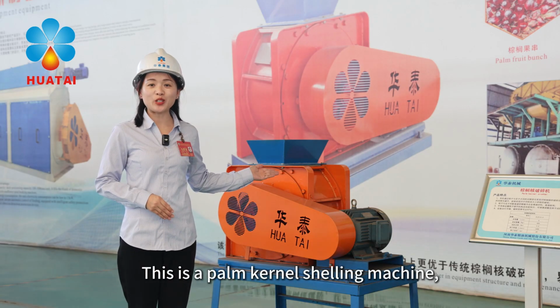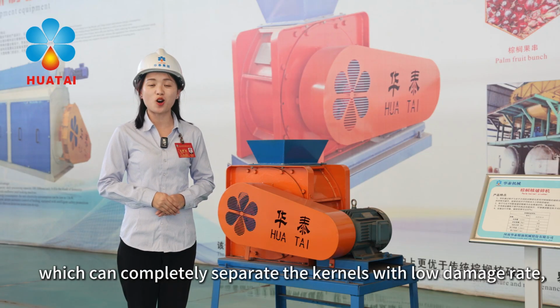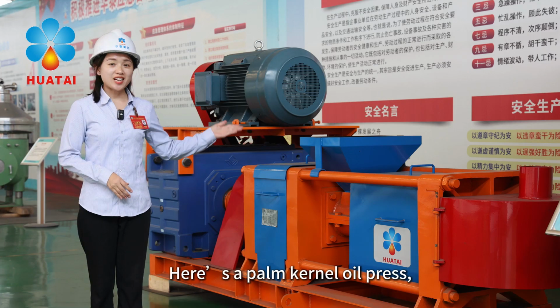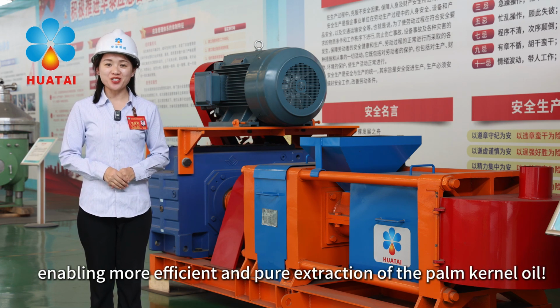This is a palm kernel shelling machine, which can completely separate the kernels with low damage rate. Here is a palm kernel oil press, enabling more efficient and pure extraction of the palm kernel oil.